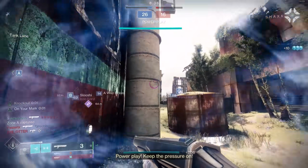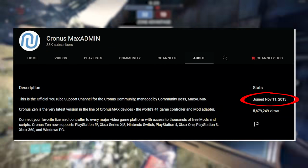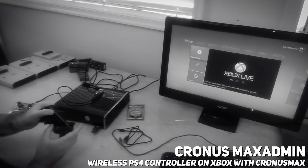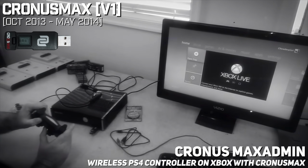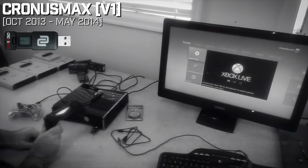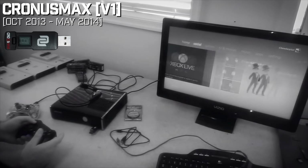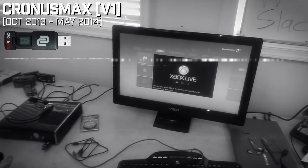Now first, considering Cronus was the one that was singled out, let's talk about it. Cronus has been around for a very long time. There have been multiple iterations of this product, starting with the Cronus Max V1, and initially, all these devices allowed you to do was to swap controllers between consoles. So if you wanted to play on PlayStation, but wanted to use your Xbox controller, you could. And this same functionality extended to other consoles as well.